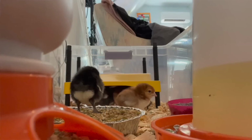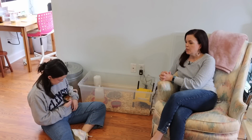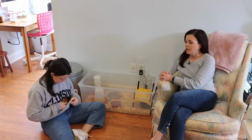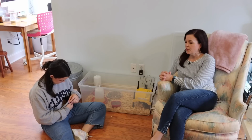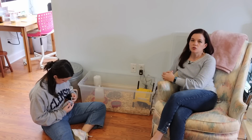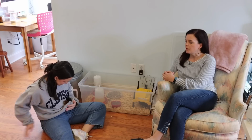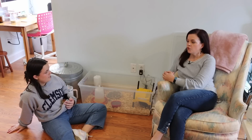So from here on out, if you hear me refer to the girls, this is who I am referring to, because we do get all females. We want them for their eggs and just being the sweet little things that they are. I have absolutely no desire whatsoever to have a rooster or to have our own little chicks come from the flock. So that is why we do straight females.